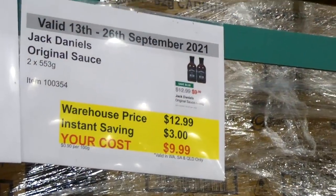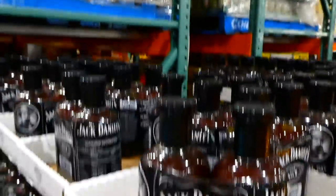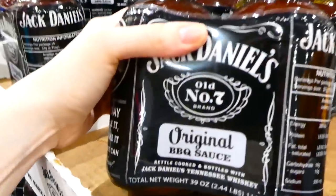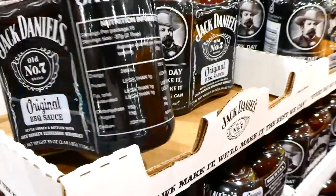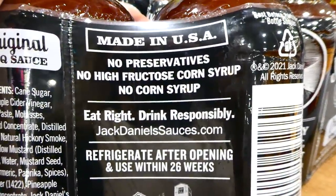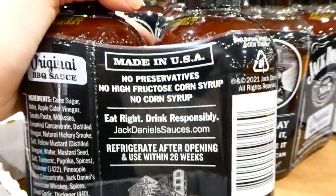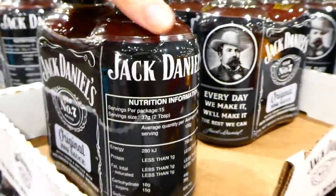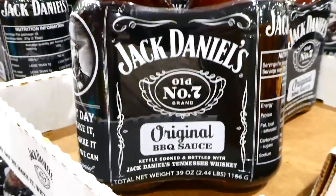Jack Daniel's original sauce is $3 off, down to $10. You get 2 of the 553-gram bottles, which equals a total of 39 ounces. These are the original ones made with Jack Daniel's whiskey. It has no preservatives, no high fructose corn syrup or corn syrup itself. It says refrigerate after opening and use within 26 weeks. So I hope you would use it within 26 weeks, because that's like half a year.